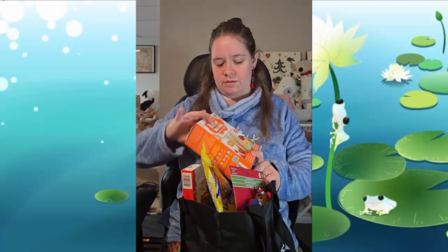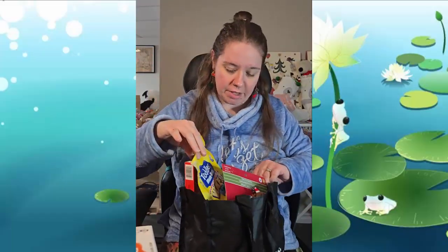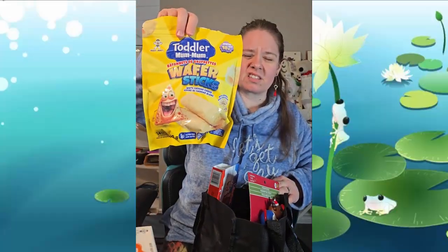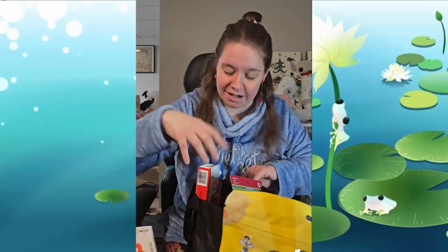I've got them some Mum biscuits for my youngest because she is currently teething. She's getting like 4 teeth all at the same time. We got some of these little toddler Mum biscuits. There's these cheese ones. Both the kids like these, but my oldest is obsessed. They smell like the Kraft Dinner mac and cheese powder, like the KD powder, for those of you in Canada.